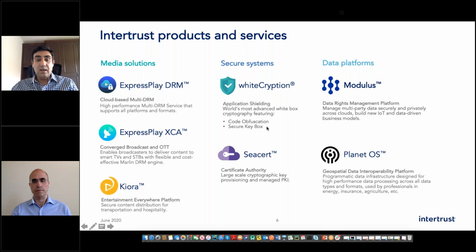It is used for media and entertainment extensively, as well as secure IoT platforms. And lastly, the main product of the data platform business group is called Modulus. Modulus is a data rights management platform, which enables multi-party trusted computing services, meaning that for either IoT or different data business models, multiple parties can perform computing services on the trusted platform. Next slide.